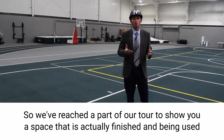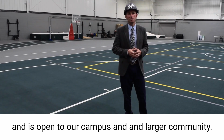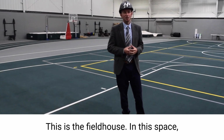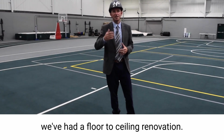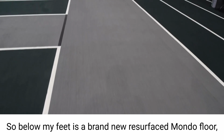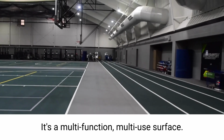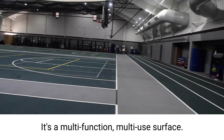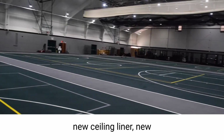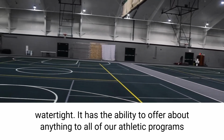So we've reached the part of our tour to show you a space that is actually finished, being used and open to our campus and larger community. This is the field house. In this space we've had a floor-to-ceiling renovation. So below my feet is a brand new resurfaced Mondo floor, which has been great for all sorts of activities. It's a multi-function, multi-use surface. Of course, we painted and refreshed everything, new ceiling liner, new roofing products on the outside, so it's airtight, watertight.